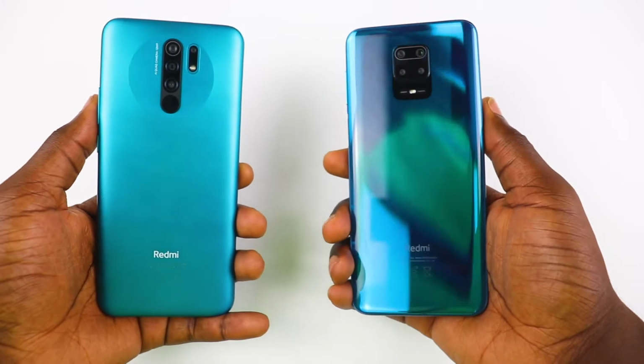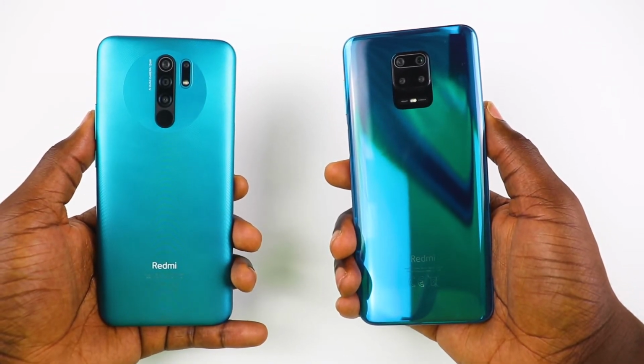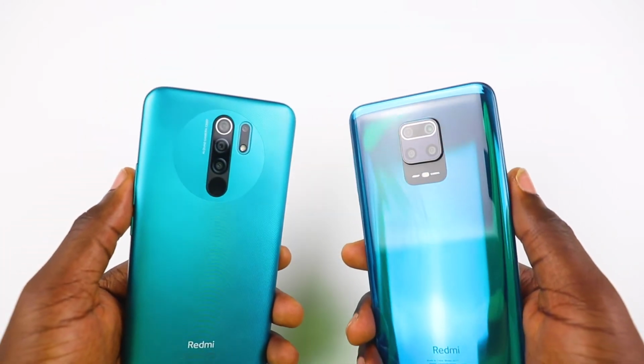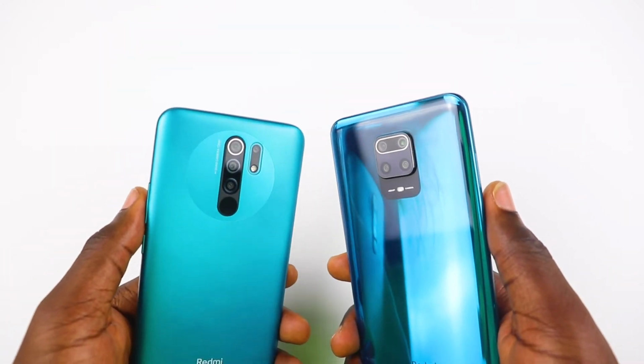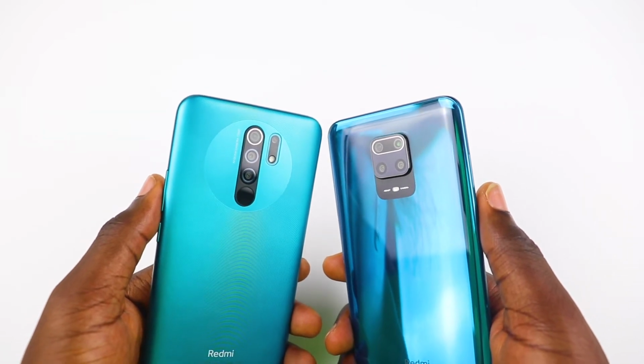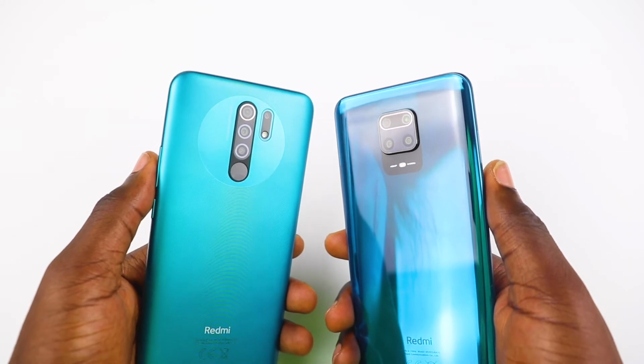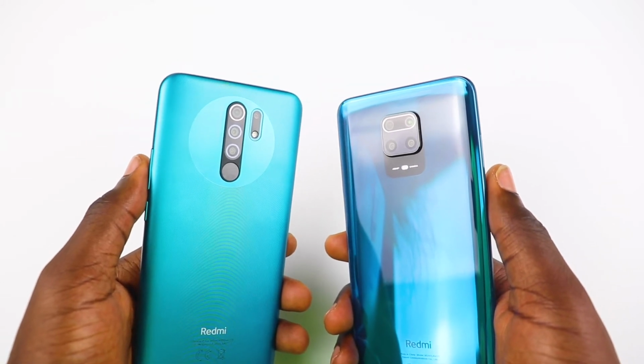At the back of the Redmi Note 9S, you have this glossy look finish. I love it, even though it's a fingerprint magnet. Also, the camera setup, I prefer this more square looking camera setup compared to this linear looking camera setup here. And overall, the Redmi Note 9S just feels like the better device to hold in hand.